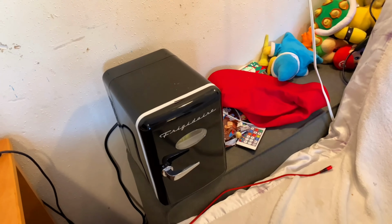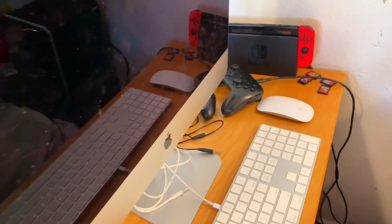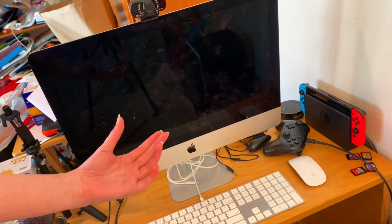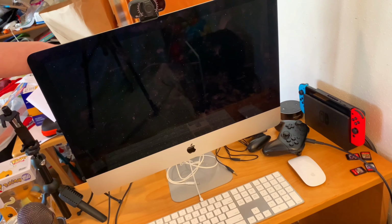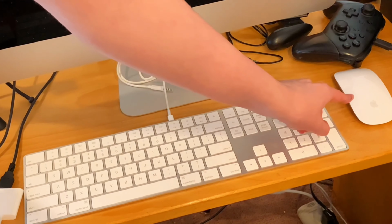And then if we do a quick turnaround, this is the desk where I keep all of my technology for streaming. Okay, this is a really bad angle. Let's fix this up here. And this is the desk. This is where all the magic happens. As you can see, my main machine is a 2018 iMac. And then of course, with the iMac, we have the magic keyboard and the magic mouse.